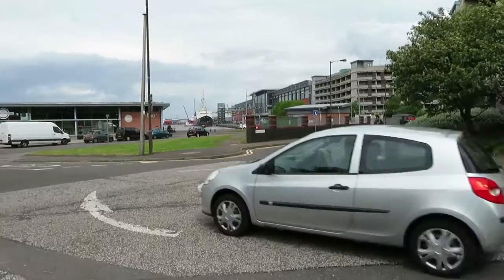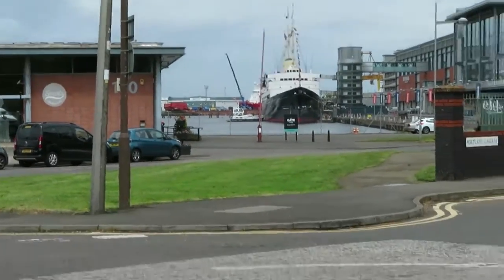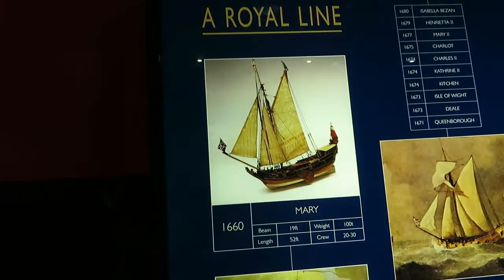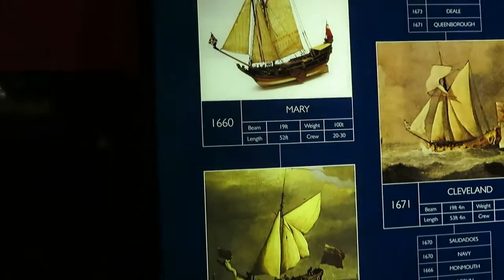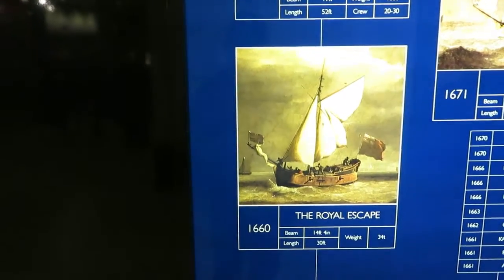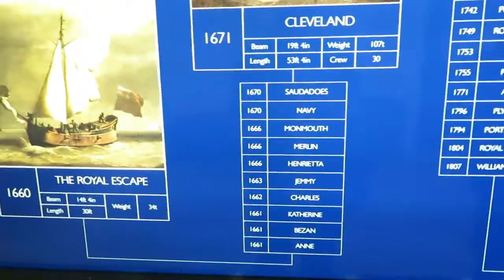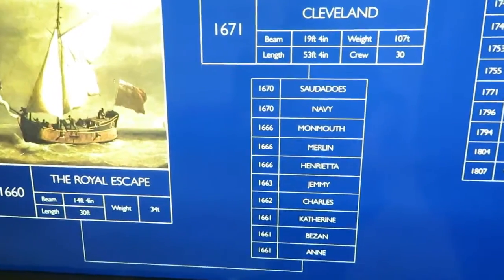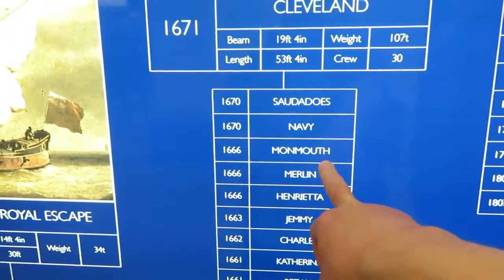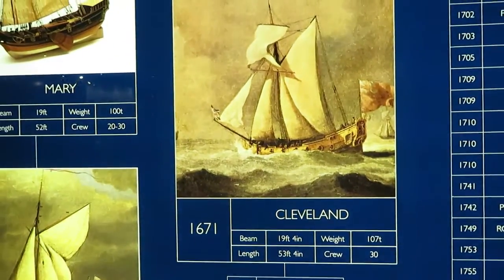So, I see Britannia in sight. Let's go and see if Lizzie is in. We have the Mary. Oh! Hey, Monmouth! Then we went to Cleveland.